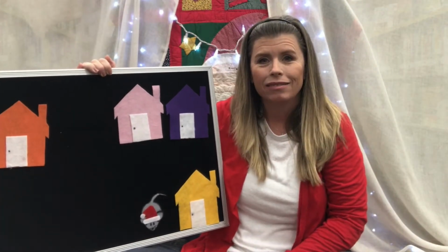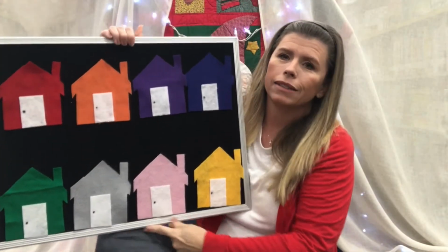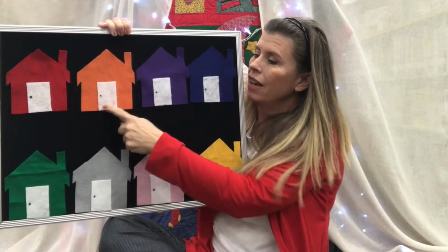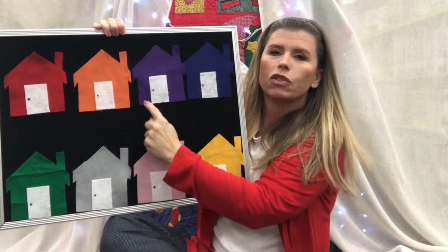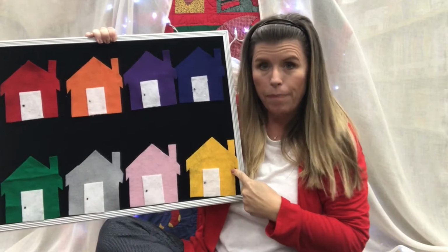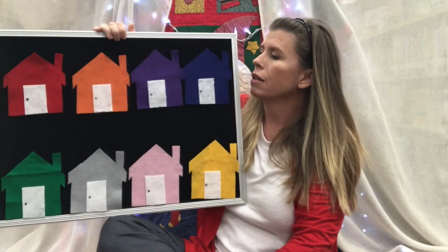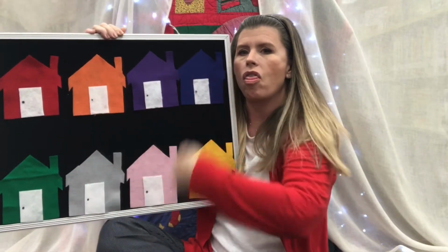Do you want to play again? Okay, hold on while I reset the board. All right, Little Mouse is hidden again. Let's go through the colors really quick. What's this one? That's right, it's red. And this one? Orange. How about this one? Purple. Look, they're right next door to each other. They must be Clemson fans. How about over here? Blue. Yep, that's yellow. Good job. How about this one? Pink, gray, and green. Good job, you guys.